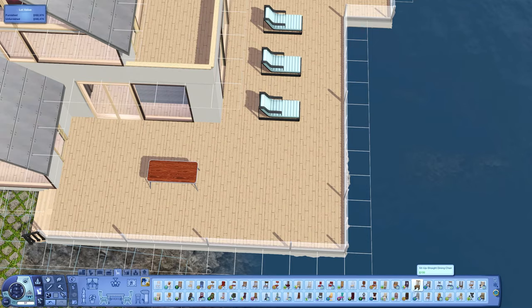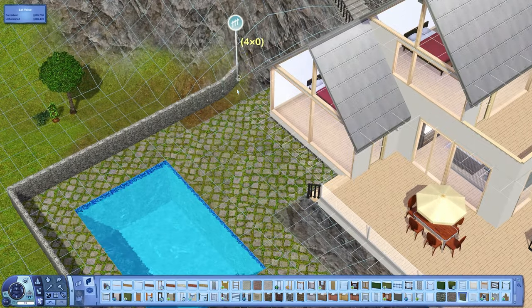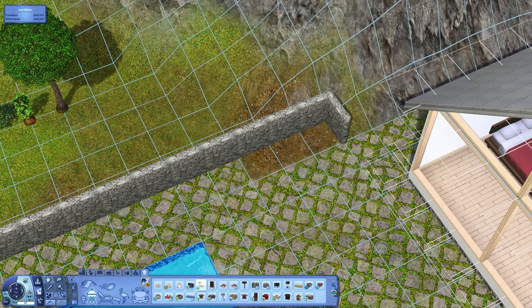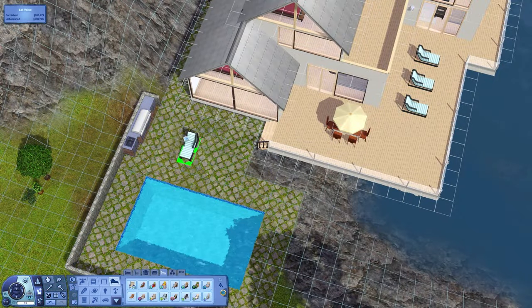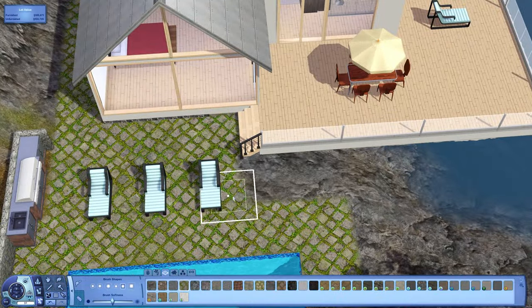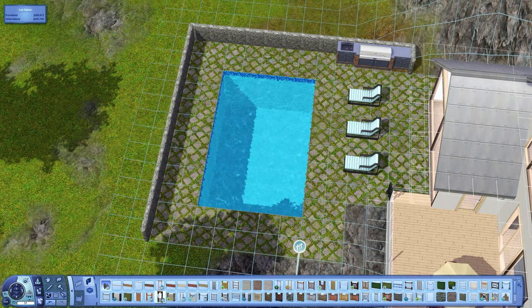Anyway, there are some lounge chairs and a dining table, and I actually put a fire pit out there later, but not yet. There's the kitchen. Yay. So you got a grill and a countertop and a sink, all that you need. And there's some more lounge chairs there, so that's nice. So yeah, that's the pool area.